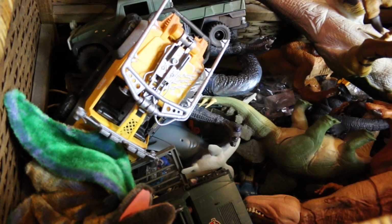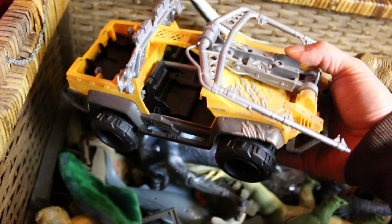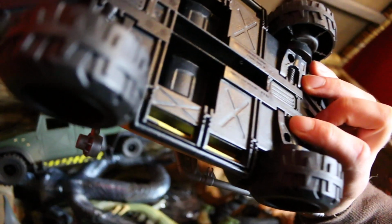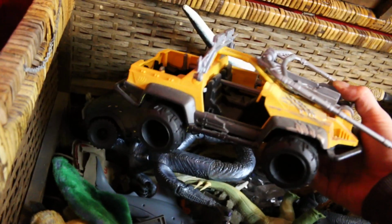But look at all this stuff I have in here. Like, I found this at a thrift store. This is that later Hasbro line or something, isn't it? Let's see what it says on there. It says, yeah, it's Hasbro. It's 2000. This was made in 2000. So I found this at a thrift store. It was like $1. I don't think it's complete.